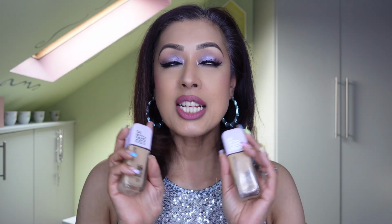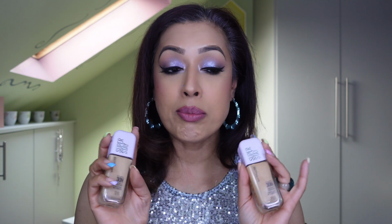What I love about these is that obviously 30-hour wear, absolutely excellent. It lasts up until you take it off at night. It gives a really nice luminous, naturally matte finish to the skin, so it looks like basically your skin but a lot better, non-transferable. It's very lightweight and I absolutely adore this.